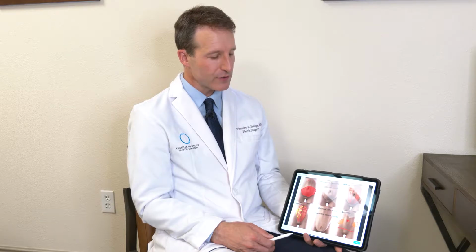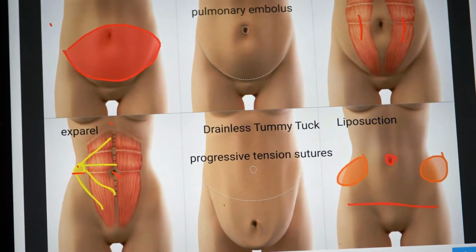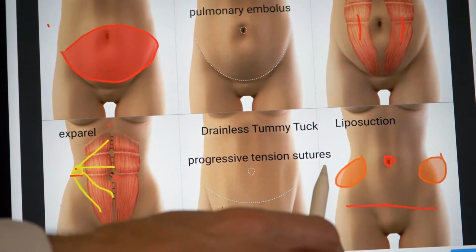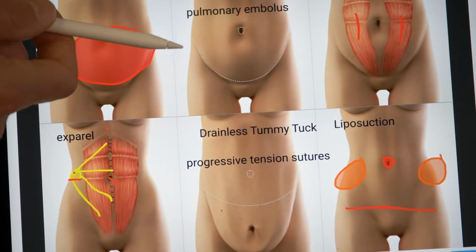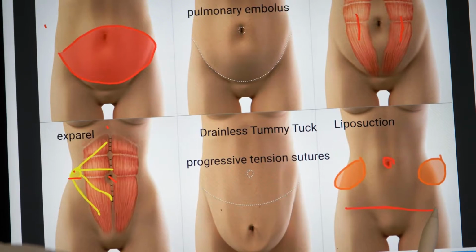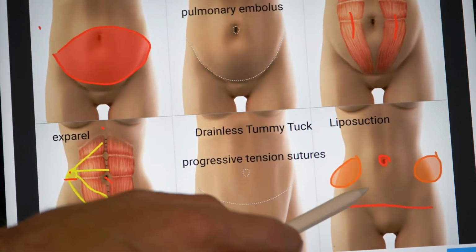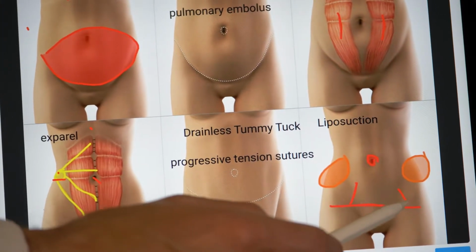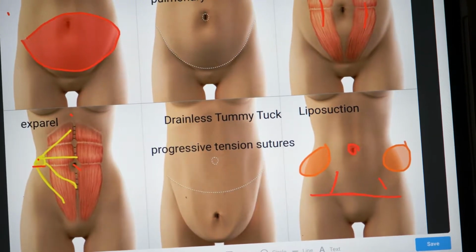Now, when I do tummy tucks, I do typically what's called a drainless tummy tuck. And the reason I can do that is I do what are called progressive tension sutures. And basically what that means is when you do the tummy tuck operation, you lift all that tissue up and then you bring it down, you end up with a scar down here. And historically, what plastic surgeons would do is they would lay a drain that would go in on either side, and it would drain inflammatory fluid that would otherwise build up in there.